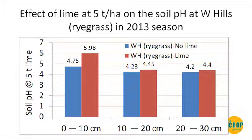At the ryegrass site at Wangan Hills, again in the topsoil we had a 1 unit increase, even more, but when it comes to the subsoil layers, the constraint still remains. So, the pH is well below the recommended target pH of 4.8.